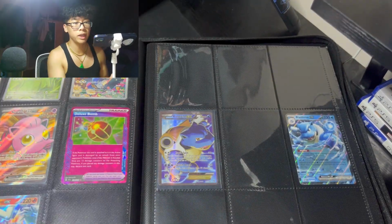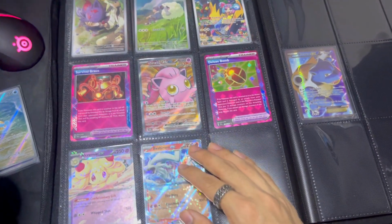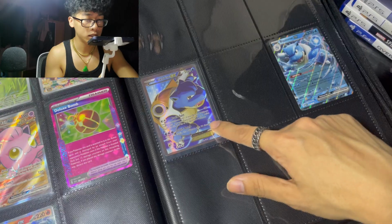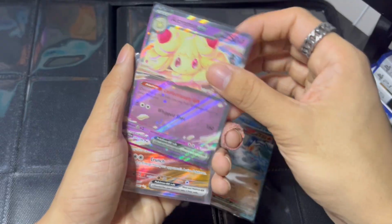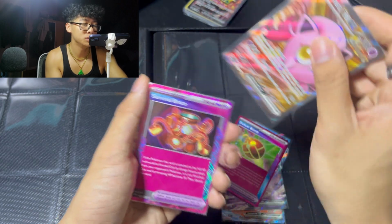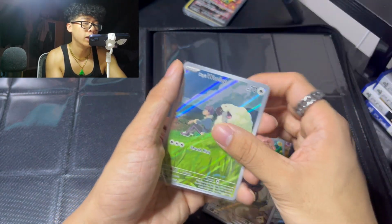And to flip to the next page, this is just cards I recently pulled from Journey Together. Wherever these two came from, I forgot. And a Screamtail. This Blastoise, don't be fooled, this thing is fake. Blastoise EX, Reshiram EX, Eelektross, Deluxe Bomb, Scream Tail, Survival Brace, Kilowattrel, Enamorus, and Hop's Wooloo.